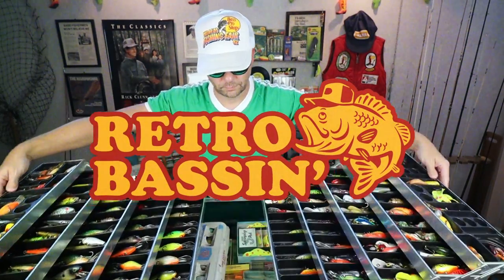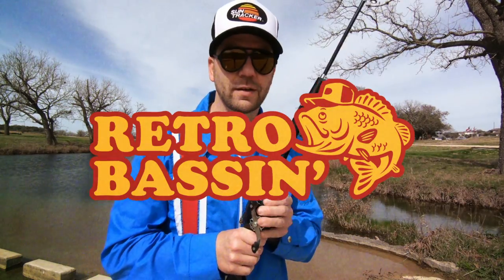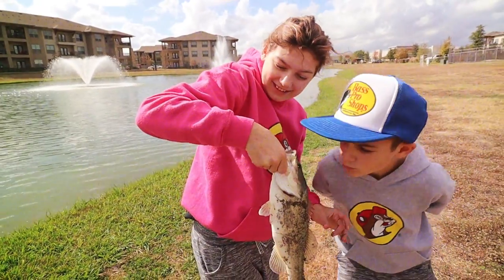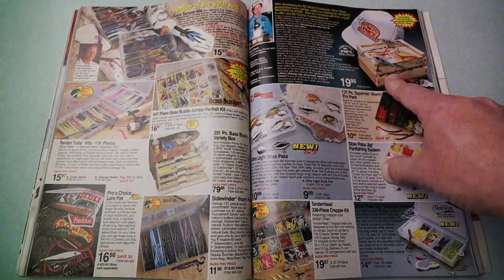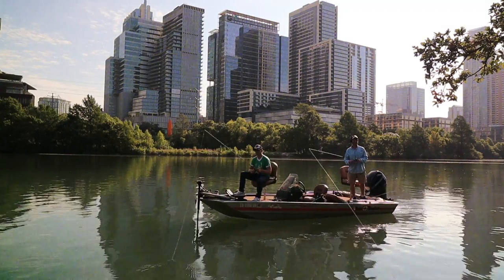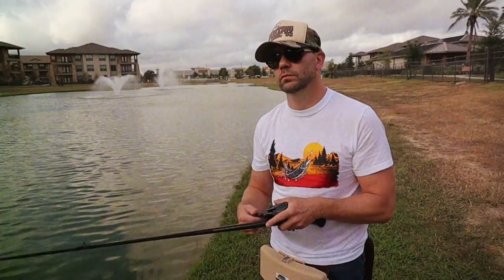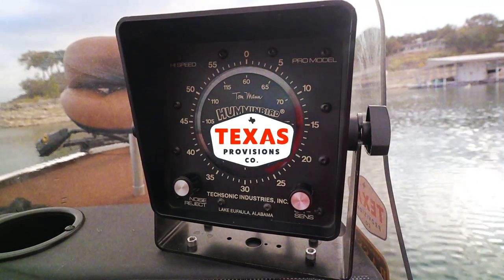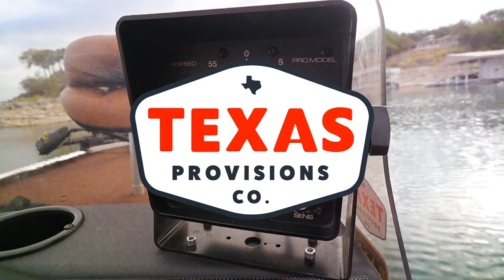Retro bassin', kicking some assin', wearing rayon jackets. Thinking about Bill Dance, watching these fish prance through my Ray-Ban glasses. Ain't nothing better than 40-year-old lures coming off of Zepco 33. Out on the bass boat, making beer cans float, doing some trespassing. Fishing it old school, this old stuff rules. Welcome to Retro Bassin'.